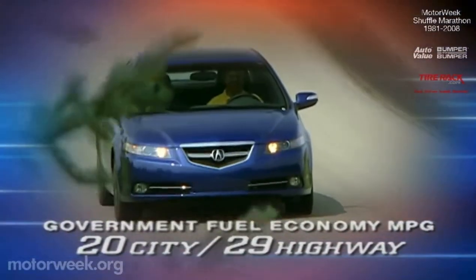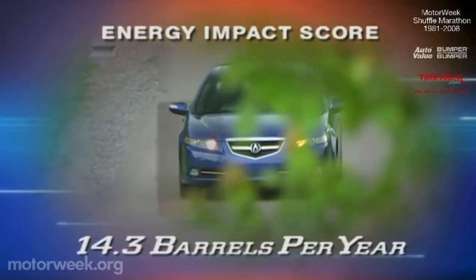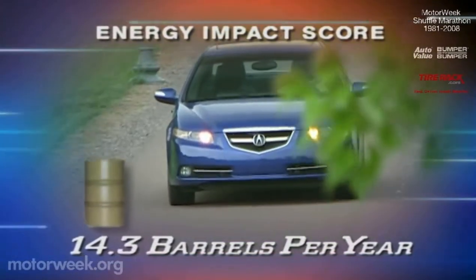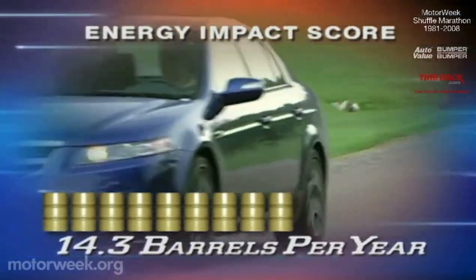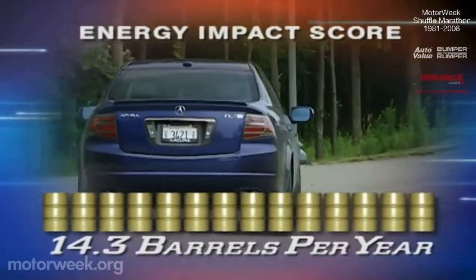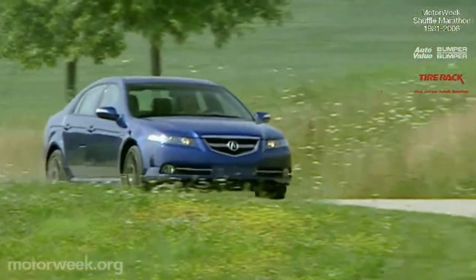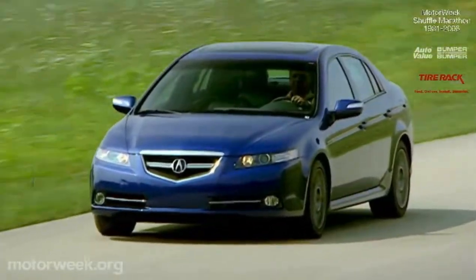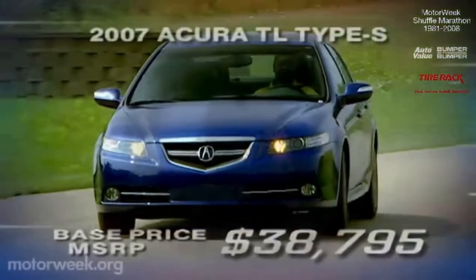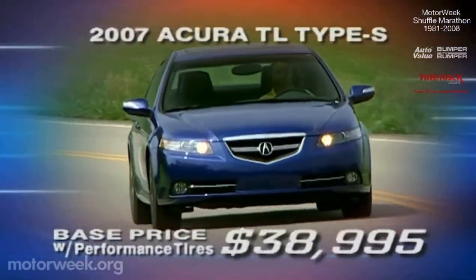Our tester managed a combined loop of 22 miles per gallon on premium gas. The Type S has an energy impact score of 14.3 barrels. That's its total oil consumption for a year. Lower and better than most rivals, it indicates Acura believes in responsible driving enthusiasm. Pricing for the fully equipped TL Type S is very straightforward. The base MSRP is $38,795, and only $200 more for the summer performance tires.